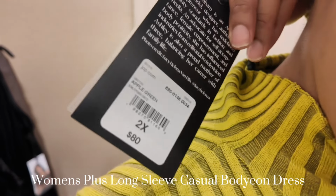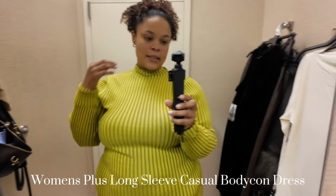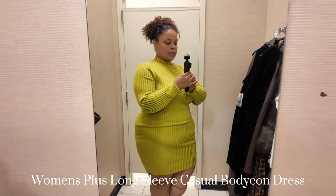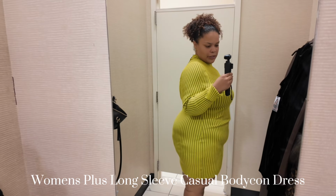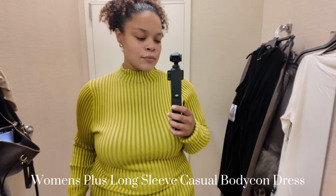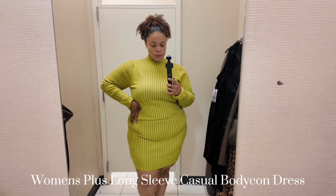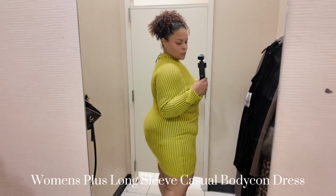This is a 2X and it's super stretchy. I could have definitely sized down to even a 1X if you wanted a more form-fitting feel, but some shapewear is definitely going to make it all come together, so not to worry if you do decide to get it. I overall do like the style of this dress. I need it in a different color. I just really felt like it was just too bright for me.